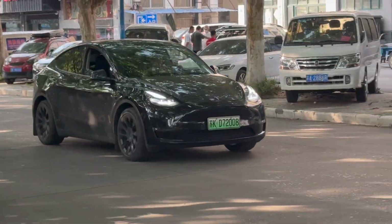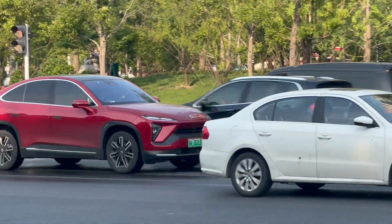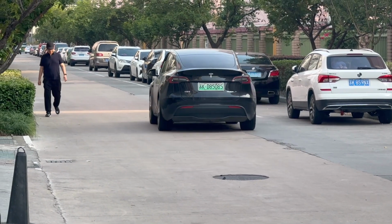There's another Model Y. There is another Wuling. And right behind it is a Neo. Very nice. There goes another Tesla Model Y.